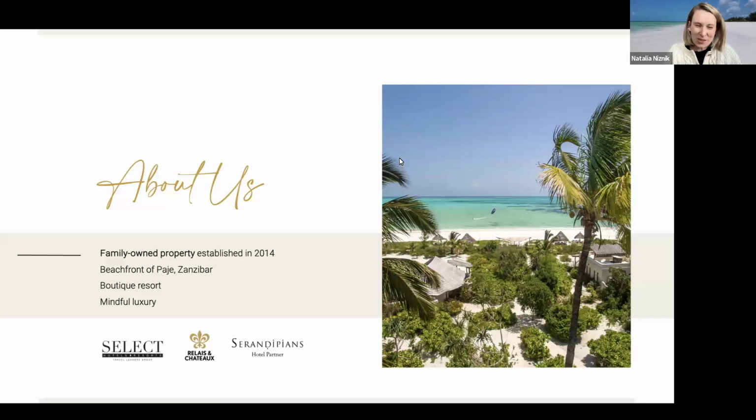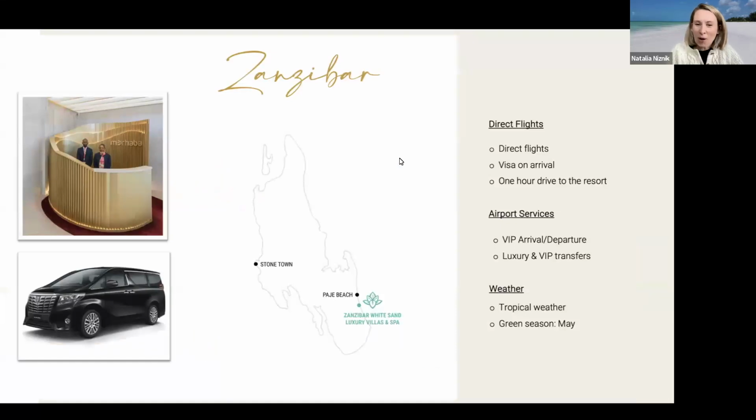We're part of Relais & Châteaux since 2017. We're part of Select, Serendipians, and we're located on the southeast coast of Zanzibar. Paje Beach is a very long beach with white sand, very flowery white sand. It is 1 hour away from Stone Town. Stone Town is where the airport of Zanzibar is. And Zanzibar is quite a small island. It's about 1 hour to go from Stone Town to Paje, and it's about 60 kilometers north to south.